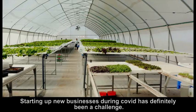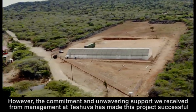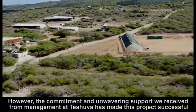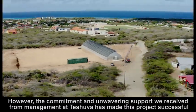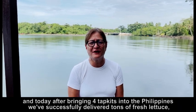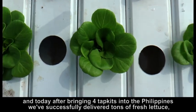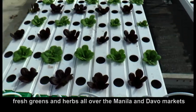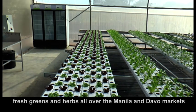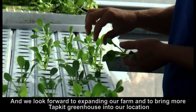Starting up new businesses during COVID definitely has been a challenge. However, the commitment and unwavering support we received from management at Teshuvah has made this project successful. And today, after bringing 4 Tapkits into the Philippines, we've successfully delivered tons of fresh lettuce, fresh greens, and herbs all over the Manila and Davao markets. And we look forward to expanding our farm and including more Tapkit greenhouses into our location.